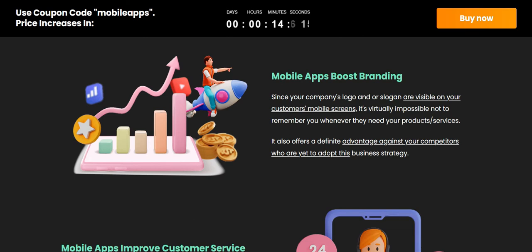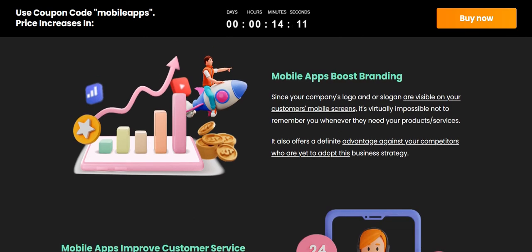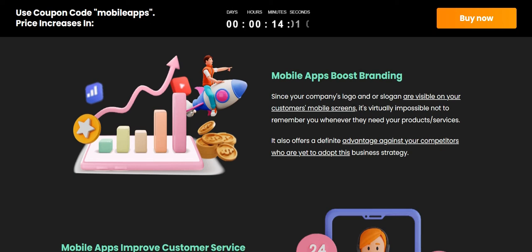Mobile apps boost branding. Since your company's logo and/or slogan are visible on your customers' mobile screens, it's virtually impossible not to remember you whenever they need your product services. It also offers a definite advantage against your competitors who are yet to adopt this business strategy.